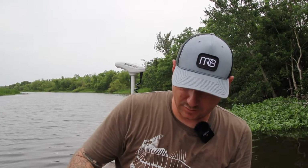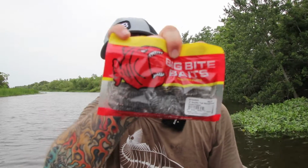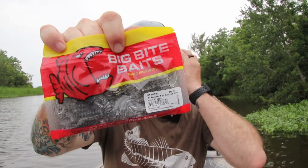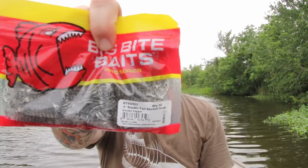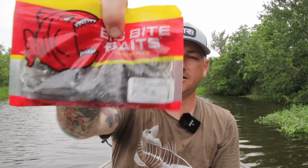Next up, we have one of my favorite brands, the Big Bite Baits lure. This here is a skirted, double tail skirted grub. So you can obviously use that for all kinds of different situations, as a trailer or a Texas rig or whatnot. That looks like it's going to be a lot of fun.